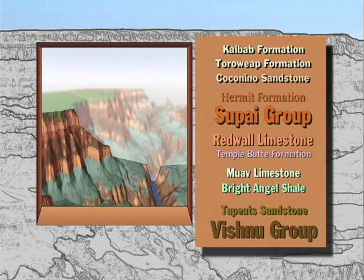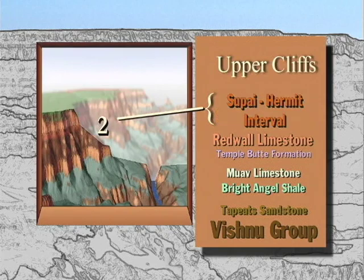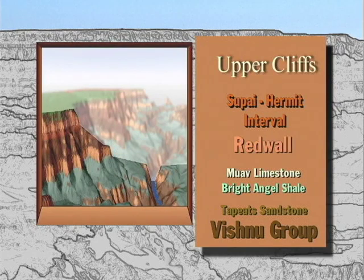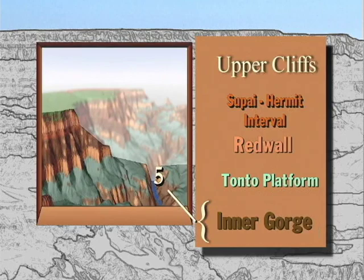for each section. Section 1, which consists of the Kaibab Formation, Toroweap Formation, and Coconino Sandstone layers, will be referred to as the Upper Cliffs. Section 2, the Hermit Formation and Supai Group, will be referred to as the Supai-Hermit Interval. Section 3, the Red Wall Limestone and Temple Butte Formation, the Red Wall. Section 4, the Muav Limestone and Bright Angel Shale, the Tonto Platform. Section 5, the Tapeats Sandstone and Vishnu Group as the Inner Gorge.